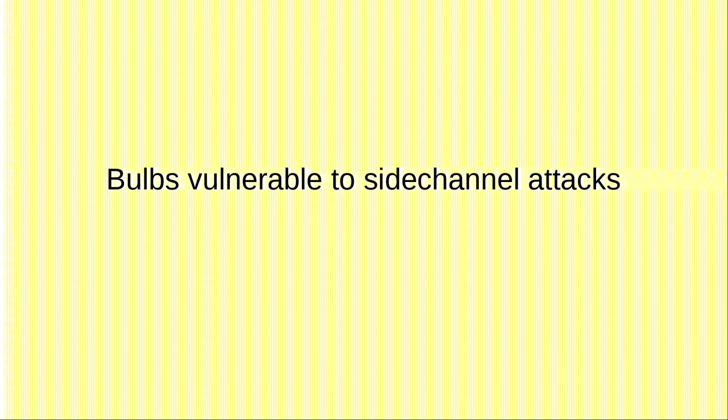Unfortunately, I'm now going to talk about some security work that I did not do. People far smarter than me did this. The bulbs turned out to be vulnerable to side channel attacks. By measuring very accurately the power consumption of the bulb, you could infer what the CPU on the bulb was doing, which meant that researchers were able to extract the AES key that was used to decrypt and verify firmware updates.